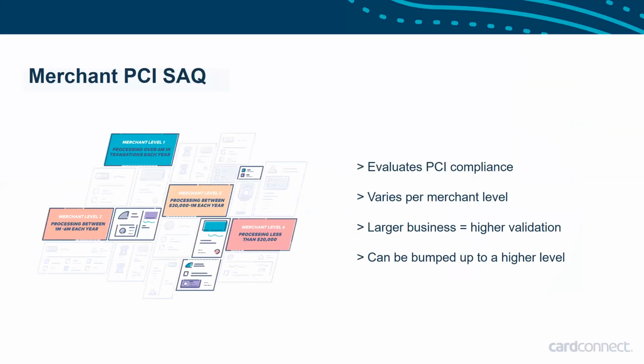So the PCI SAQ kind of runs hand in hand with the whole question of how do I become compliant? What does it mean? Anybody on this call who has had experience with this is probably familiar with the SAQ, and probably has had a little bit of frustration with it, because in my time doing this, one of the number one complaints has been, "I don't understand PCI compliance. Why do I have to take this SAQ? I don't understand how to answer the questions." So I hope this helps determine which SAQ you should be taking, because it does matter.